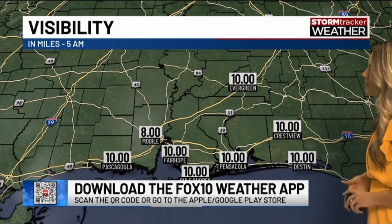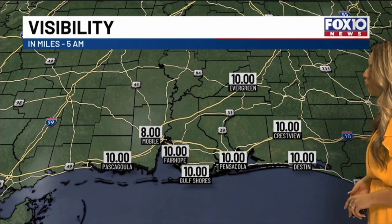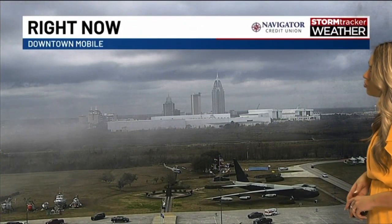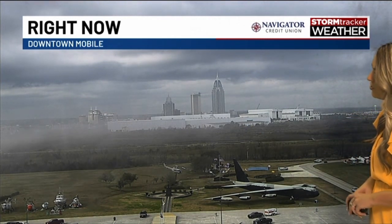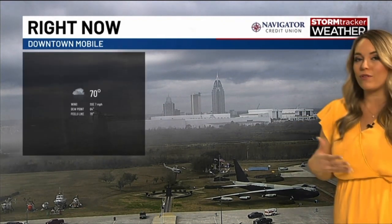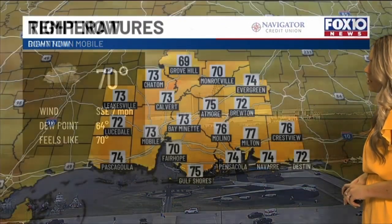Now, taking a look at visibility out there, we're noticing some improvements. Still about 8 miles closer towards Mobile Regional out in West Mobile, but really noticing some of that fog still lingering closer towards the Bayway and the Causeway. You can just start to see some of that moving across the screen here from our Navigator Credit Union camera at the Battleship. Gray, gloomy, overcast skies with some of those mild temperatures out there, seeing temperatures right around 70 degrees. And even then, the sensor is starting to pick up on some rain showers there.